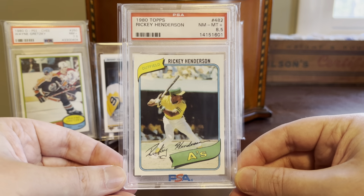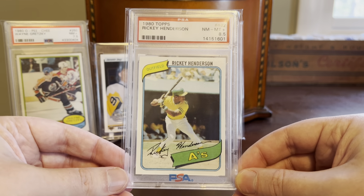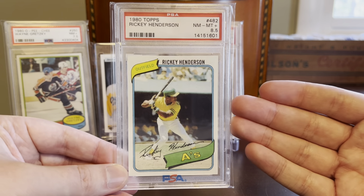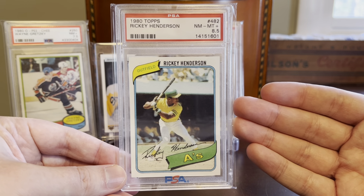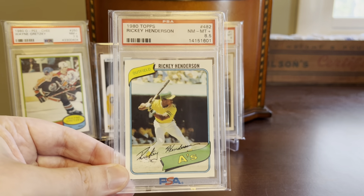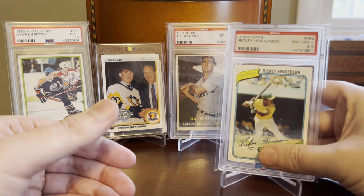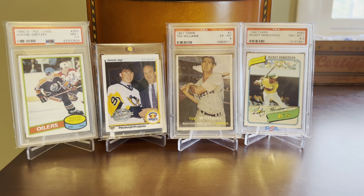Had I picked this up 10 or 15 years ago, I probably could have gotten a 9. These days, I am not willing to pay what a 9 commands, but I did love finding this 8.5 at what I think is a very good price, and it differentiates it from the 8s out there. Centering for me is a big deal, and I'm really happy with the centering I found on this copy. So the 80 Rickey Henderson rookie card from Topps is slot number 20.